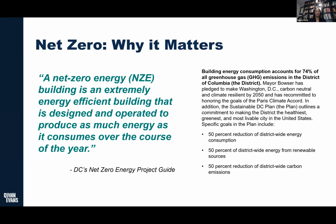And so at this point, we are assuming that if you're on this call, you are totally bought into the net zero concept and why it matters, and the fact that we're really trying to make sure we are designing buildings that are producing as much energy as they consume over the course of the year. Julia explained the stats in terms of operational and embodied carbon, and then also just from a net zero standpoint, really paying attention to what our buildings are producing and how they're impacting climate action.